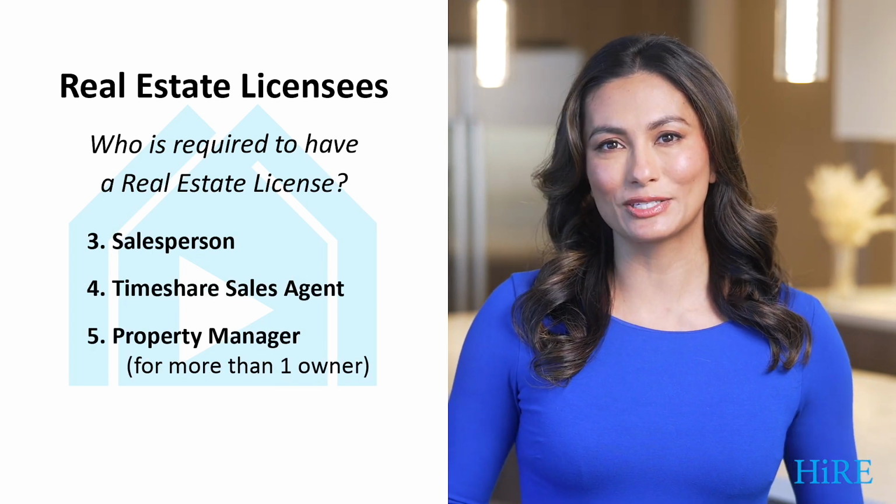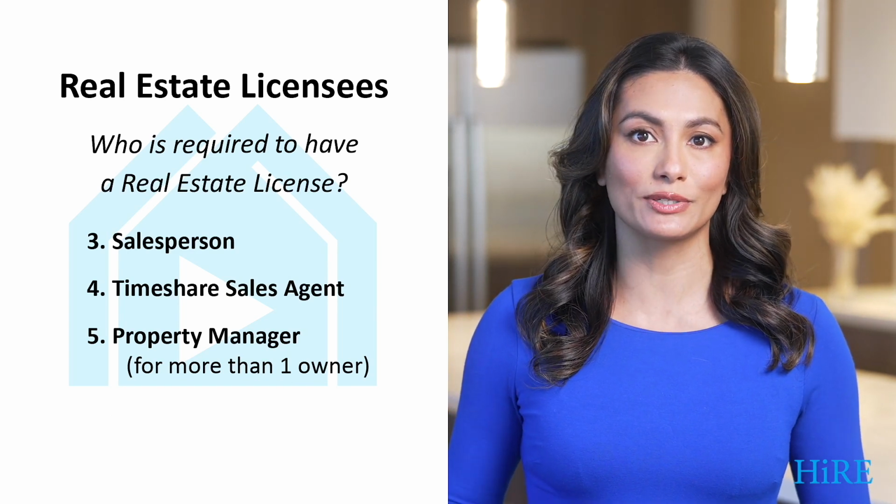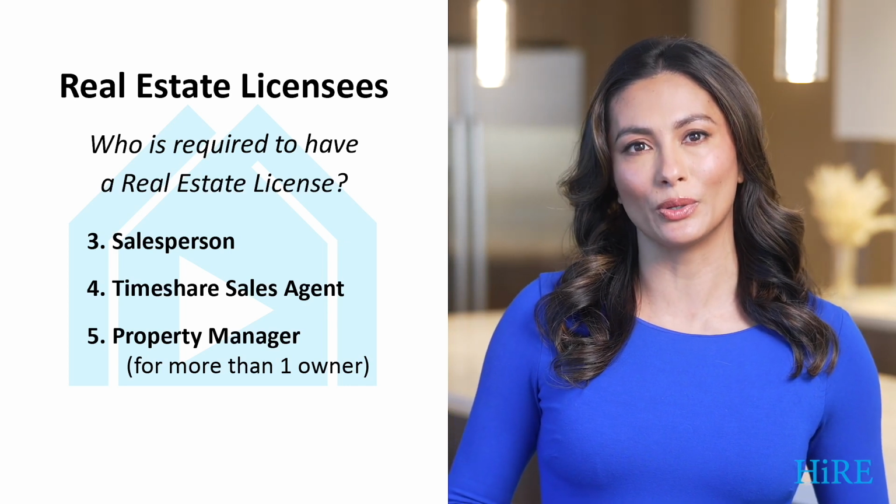A real estate salesperson must have a real estate license as well as a timeshare sales agent and a property manager who manages property for multiple owners. Are real estate agents employees? Most licensed realtors in Hawaii are independent contractors, not employees. Independent contractors are responsible for paying their own tax withholdings and medical insurance. Since independent contractors are self employed, a principal broker does not have control over the number of hours a licensee works.